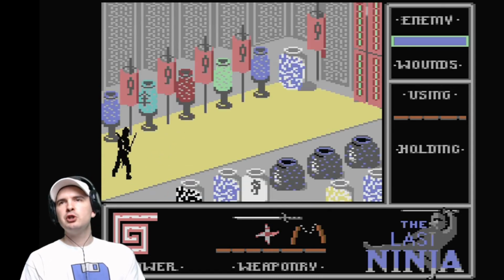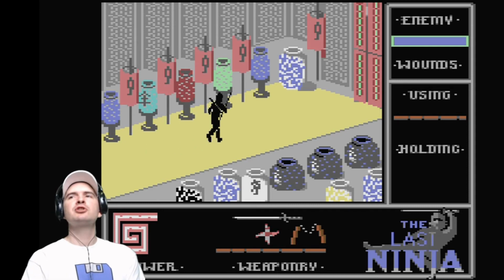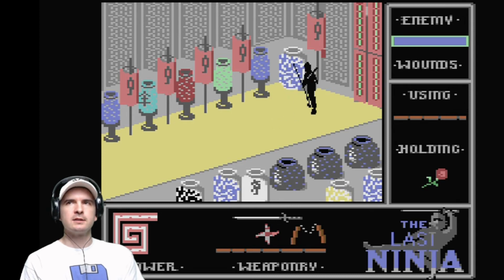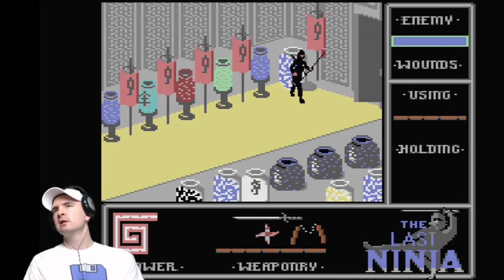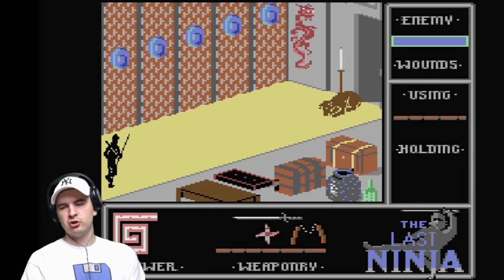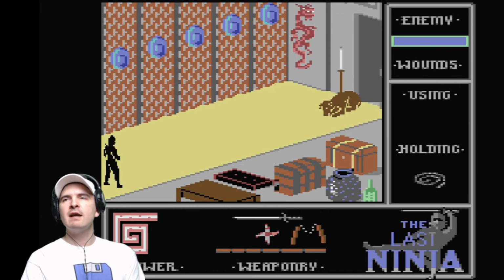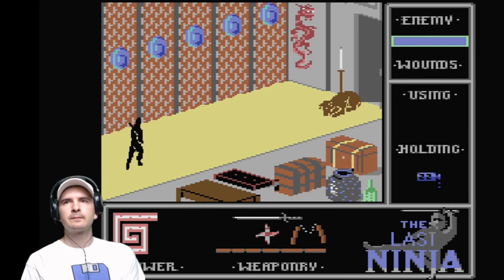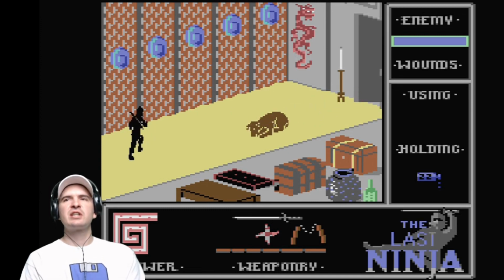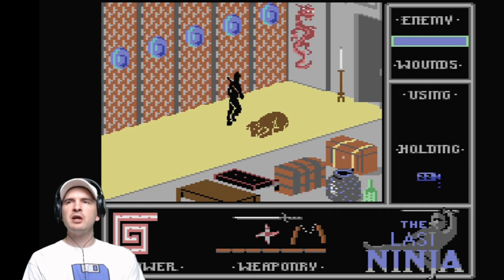Right, this is where we use the rose that we've been holding on to for quite some time now. So we put the rose in the bars, and that opens up the door. An interesting security system you get in this place. Right, now we use the sleeping potion on the dog. You've got to hit the dog directly in the face, and that puts him to sleep. Nice pooch. There we go. He is now asleep. Now if that dog were to bite you, it's an instant kill.